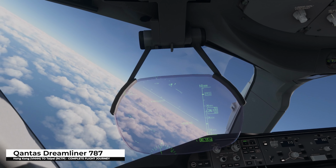Flight is not just about the aircraft. It's also about the intricate network of air traffic control, ATC. ATC plays a pivotal role in ensuring our safety from takeoff to landing. As we journey from Hong Kong to Taipei, multiple ATC jurisdictions oversee our flight, guiding us through one of the busiest airspaces in the world. These unseen guardians of the sky ensure that our flight path is safe, efficient, and free from conflicts with other aircraft.